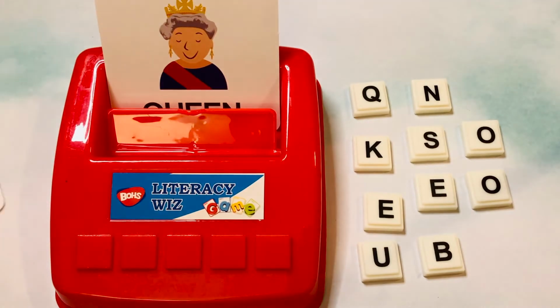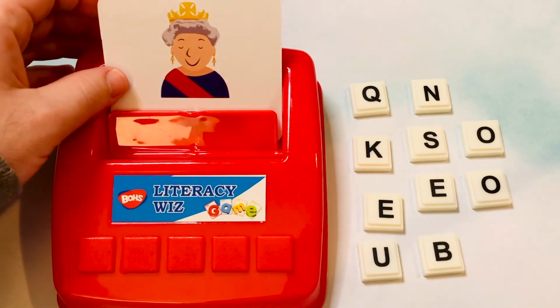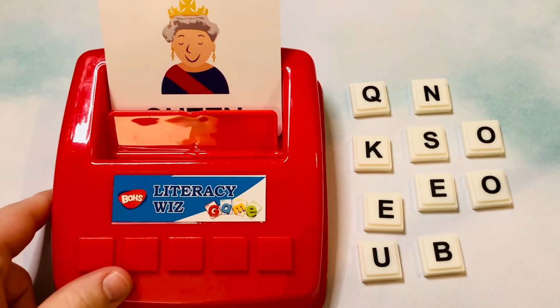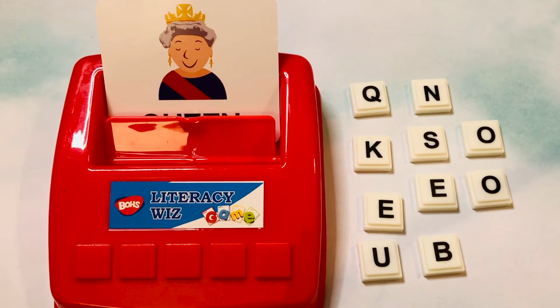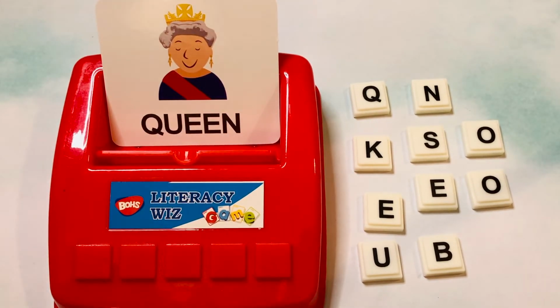Our next word. Oh, look at this. This is a happy lady. She looks a little bit older too. I think this is a queen. Can we find out? It is a queen. Q-U-E-E-N spells queen.